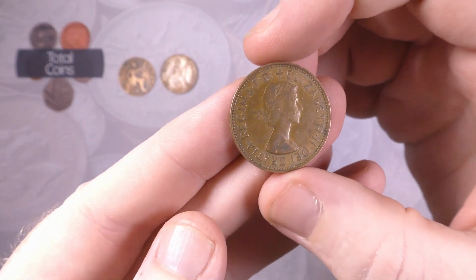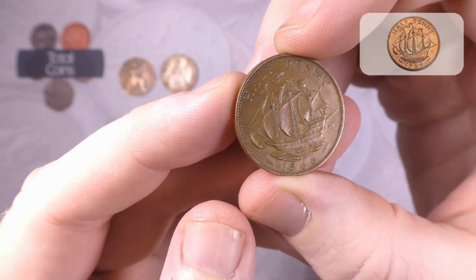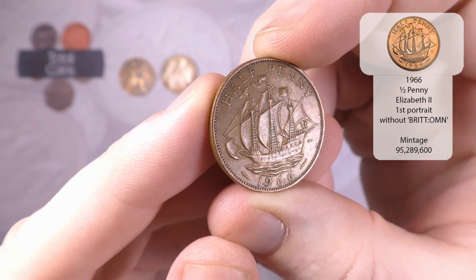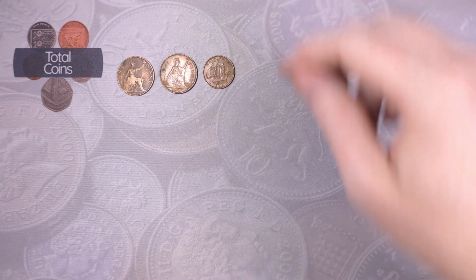And there we go, we've got another Elizabeth II, but this time it's a half penny from 1966. Very nice.